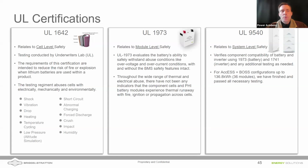Once those cells are approved with UL 1642, the cells get assembled into batteries, and those batteries are then tested to get UL 1973, which is a module level safety test. And this ensures that things like the overcurrent protection, the overvoltage, the BMS safety features are intact. These Phi and Amplify batteries come with an enclosed circuit breaker in them as well, and so trying overcurrent protection, etc., with the batteries gets tested in UL 1973.